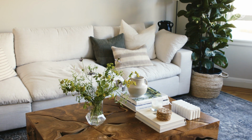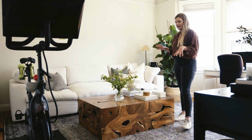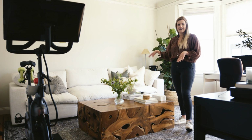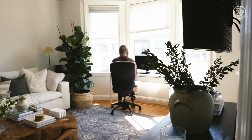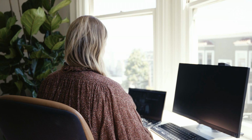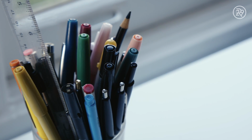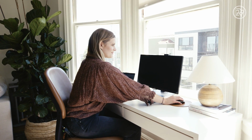I collect a bunch of coffee table books, and I showed you earlier the cookbook, so I love to just have those out on display along with a couple of other things that I've collected at various vintage markets, things like that. And then behind that, we have my desk, which I spend pretty much all my days here. It's really nice because we have a really great view of the street from here and really nice natural light. So I love having that view when I work.